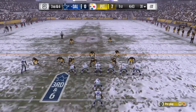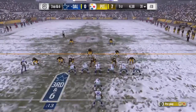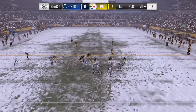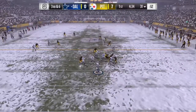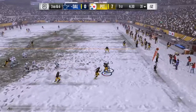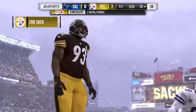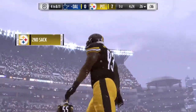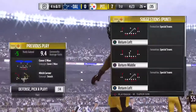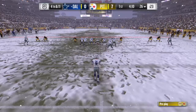They come out here in the I. Right 18. Now Romo. Finding time. And eventually taken down here. Great coverage downfield. Daniel McCullers in there to get him his second sack now of the afternoon. So the Cowboys will punt it on 4th down.